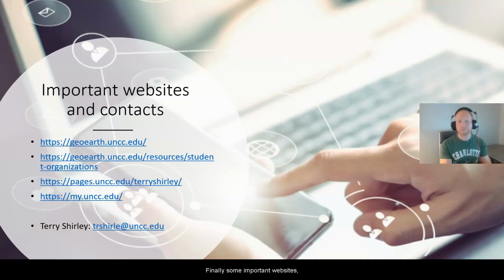And so finally, some important websites. The first website here is our department's website, and that will have information for you about our degrees, what the course requirements, more information about our student clubs, our department's mission statement, things about diversity and some opportunities that we have as a department. Then we have our student organizations. So if you're interested in reading more about what our student clubs do, the link to that is right there. My webpage is right here, so that's me, Terry Shirley. I'm one of the undergraduate coordinators in our department, so I advise many of our incoming freshmen and transfer students. And the final link there is my.uncc.edu, and this is where you go if you want to look up courses and registration and things like that.